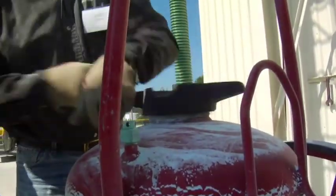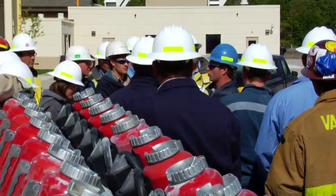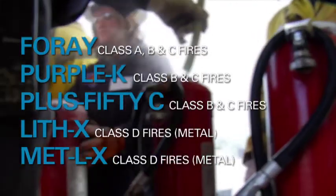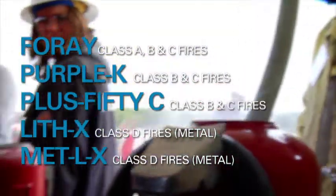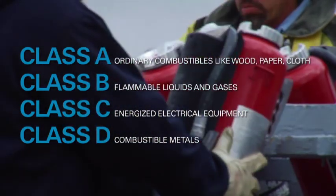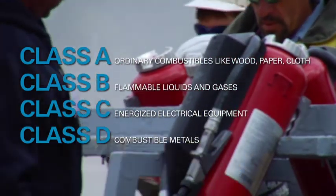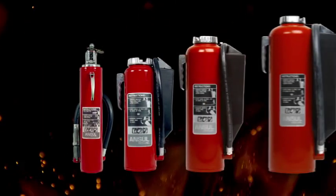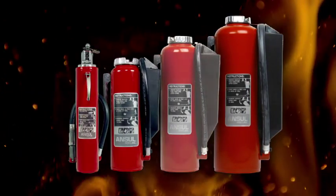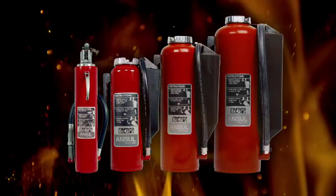Redline fire extinguishers are available as hand-portable and wheeled models. Completely self-contained, Redline extinguishers are filled with a variety of extinguishing agents. There's a Redline model for every class of fire. Ansul Redline hand portables come in 4 sizes: 5, 10, 20, and 30-pound models.